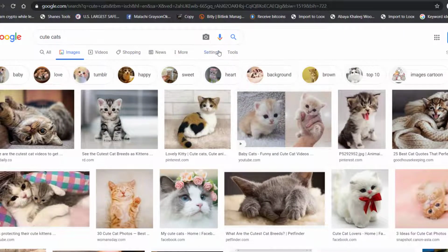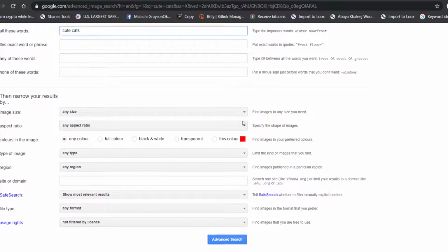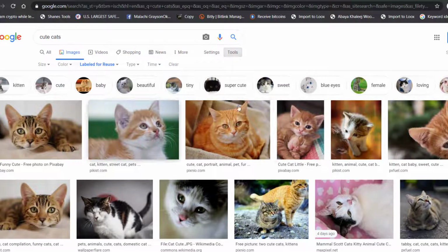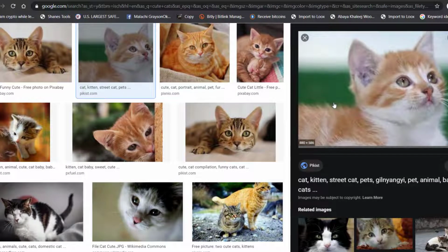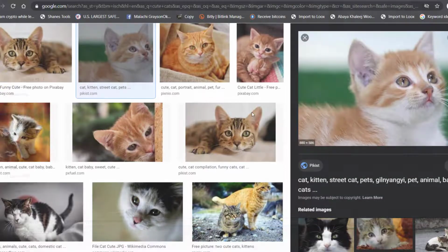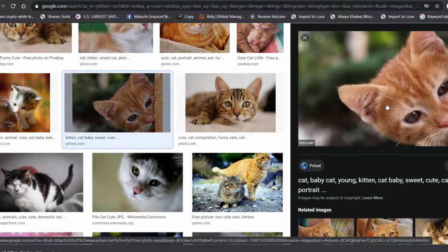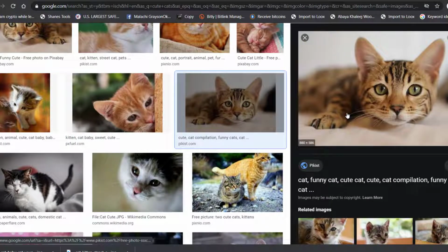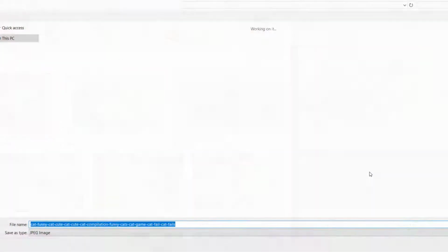Now before we even search for these, all we have to do is go to settings. Then we go to advanced search, and then we are going to select free to use or share, even commercially. The reason we do this is that we are going to be using these images, and people will download these images. Now we're just going to download a couple of images in here. I'm going to download this one because it's cute, and I'm also going to download this one, and this is going to be the last one, and I'm going to download this one.